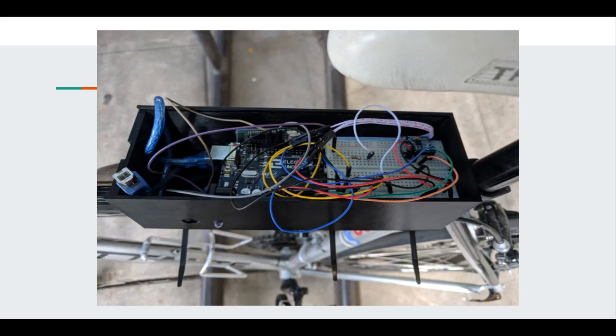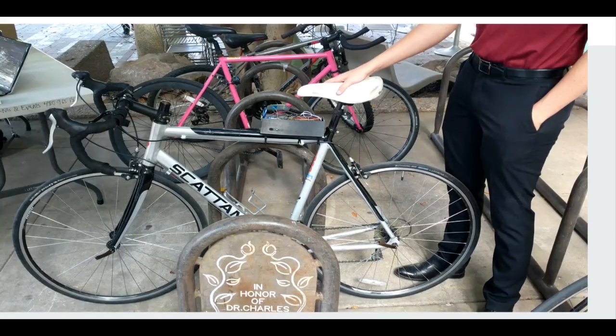So here's a picture of it right here. It has all the components. You can see it's attached to the bike right now. Then we have a quick little demo as well right here. So we'll let this play.